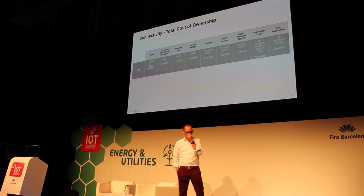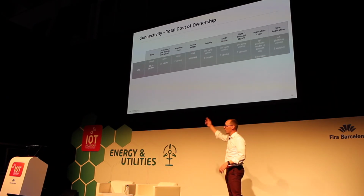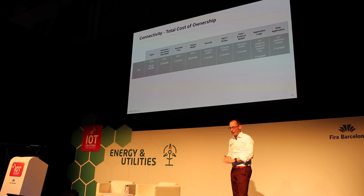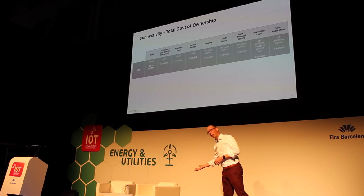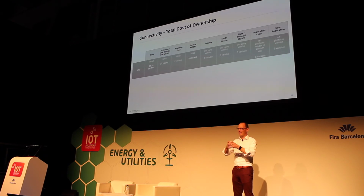You need to take care of roaming fees, or if you're working with an MNO, not, but then the cost per megabyte of data is higher. You need to take care of device management. There are different suppliers that do that, ranging somewhere in the 50 cents a month range. You need to take care of the security part of it. And if you want to use MQTT, you need an MQTT broker, someone who does the MQTT brokerage in the cloud for you, which is a costly element.